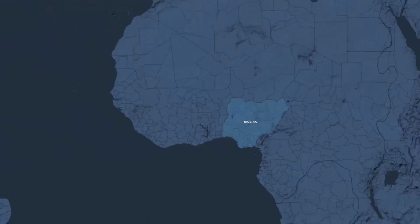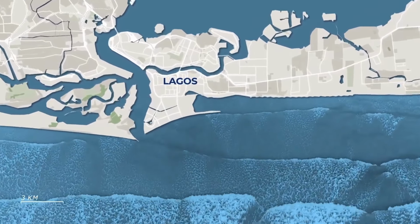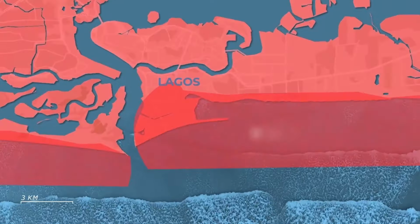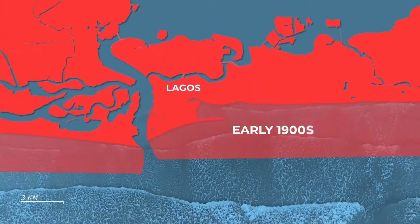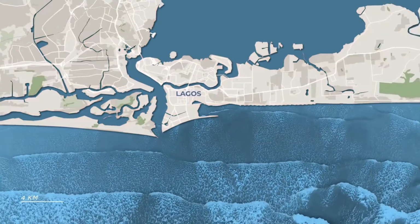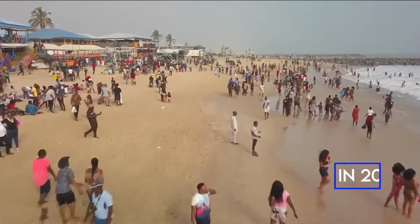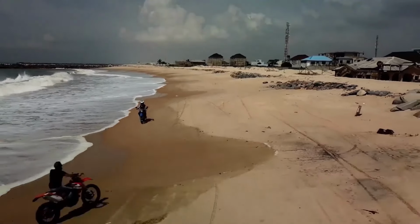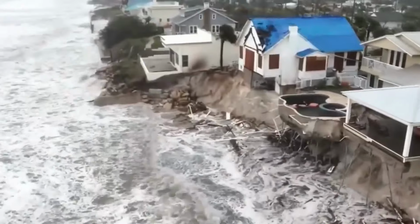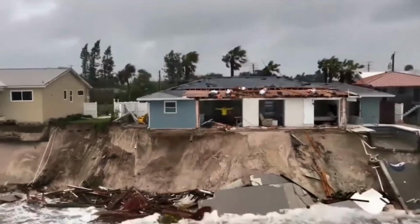Eko Atlantic City was birthed in 2003 as a solution to environmental hazards arising from the perennial flooding of the Lagos Barrage. For many years, the Lagos Barrage had developed a reputation for overflowing its bank and claiming lives and property. Many times, the Ahmadu Bello Way, the road closest to its bank, was closed for safety reasons. Studies showed that between 14 to 8 meters of beachfront were eroded annually along the Barrage.